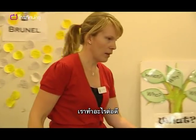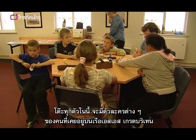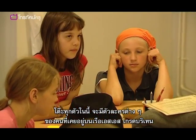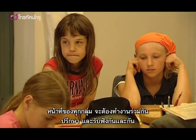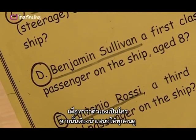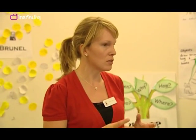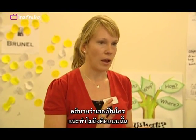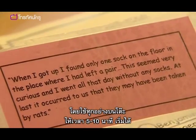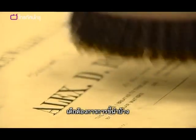Right, what are we going to do next? Every single table in this room has a different character, different person that's on the SS Great Britain. It's your job as a team, working together, talking together, and listening to each other to work out who you are. Then, later on, you're going to do a presentation to everybody else to explain who you are and why you think that is, using all the things on your tables. 5–10 minutes, let's go.